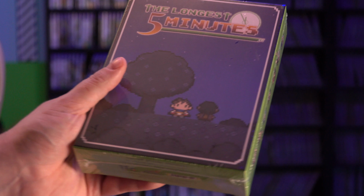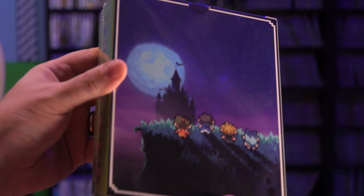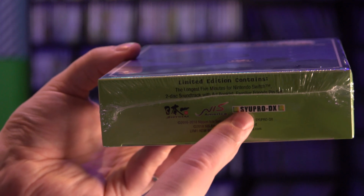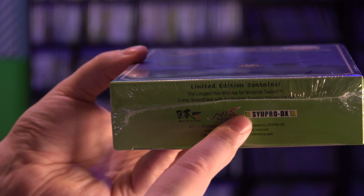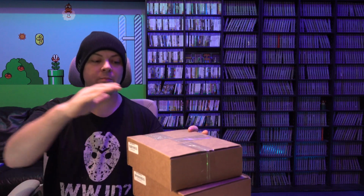That is because the limited edition contents were originally planned for the Nintendo Switch versions, but for a very brief amount of time, NIS America made available Vita limited editions that included the Switch limited edition contents. If you have one of these bundles, be sure to save your box and receipt, because the only way to prove that you have one of these bundles is with the box or receipt itself.